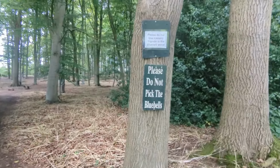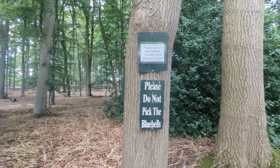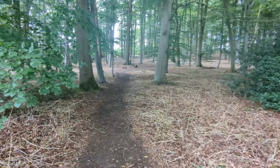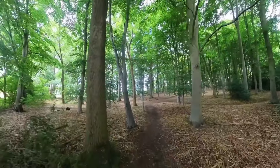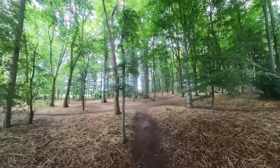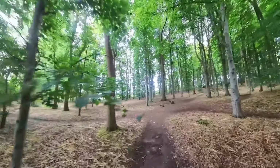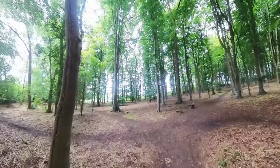Just a little notice here. Please do not pick the bluebells. There are none. Oh, what a wonderful woodland though. Kigali, Ravensthorpe, Coton Manor. Why is it that wherever I go, I find myself in the forest?